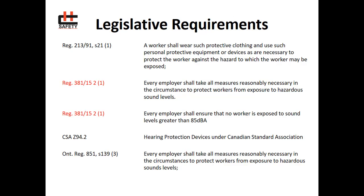Legislative requirements. If you open up your green book, Occupational Health and Safety Act, section 21(1), it states that a worker shall wear such protective clothing and use such protective equipment or devices as are necessary to protect the worker against the hazards to which the worker may be exposed to. There have been some updates to the legislation, including Regulations 381-15 that pertains directly to hearing protection.